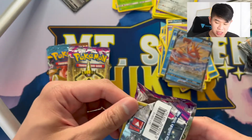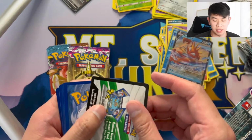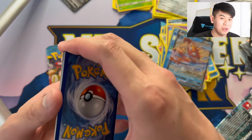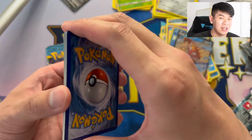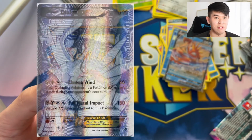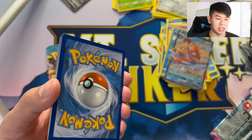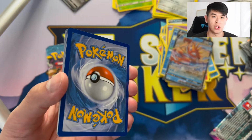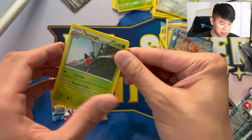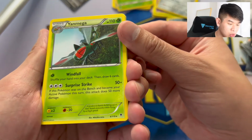And here is something I don't know enough about. Of course I spoil myself, but that means there's something to look forward to in this pack. So hopefully it's a Gengar, or I think the rarest card you really want out of Phantom Forces, but it's incredibly hard to pull, is the Silver Dialga. It's the only full art silver card in the entire TCG, but really, really hard to pull. But let's see, did I already spoil myself? This is the rare hit.